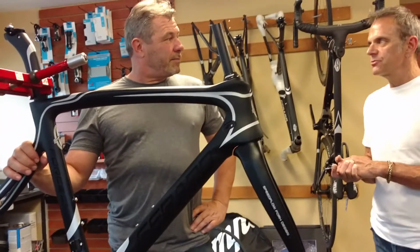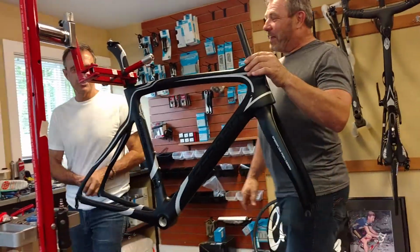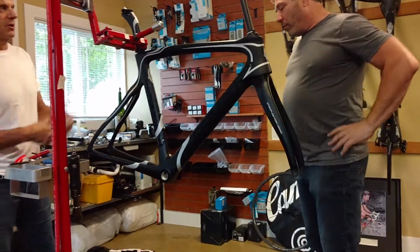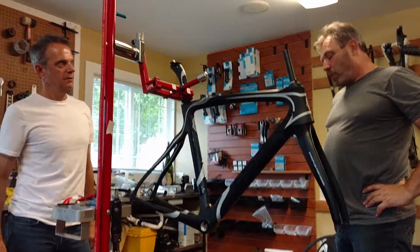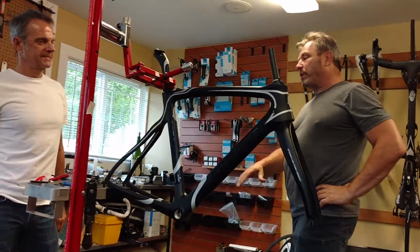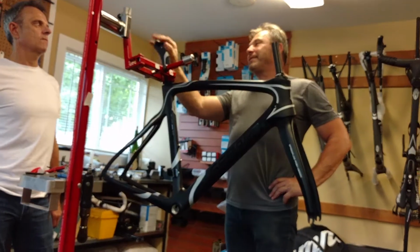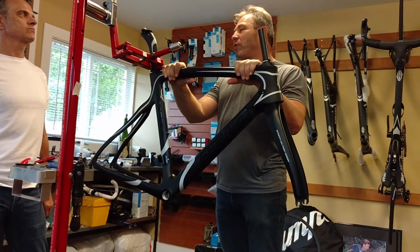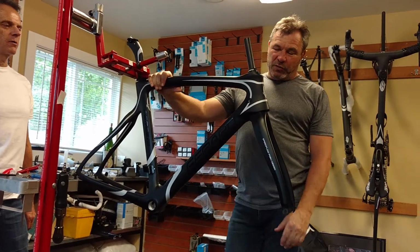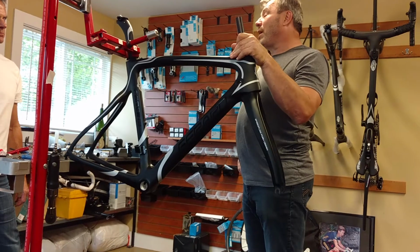So we're ready to go then, right? Okay, where do we start putting this thing together? What's our next step? We've got the fork on and the seat post in. Generally, we like to start with the saddle and the handlebars, and then, as we say, we hang the equipment on it. Then we finish with all the cabling, put the chain on, and do the handlebar wrap.